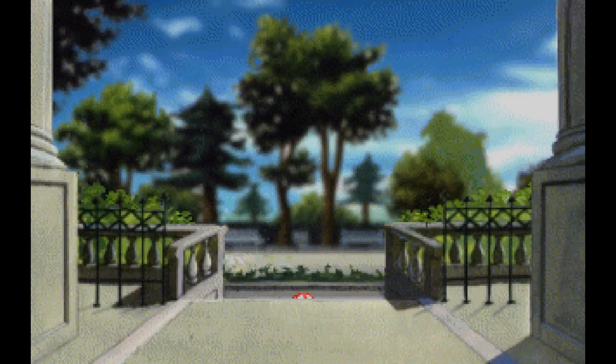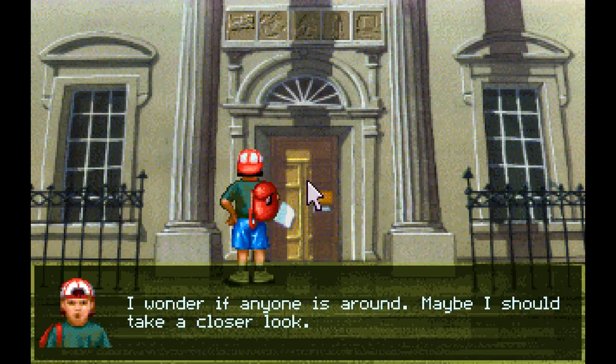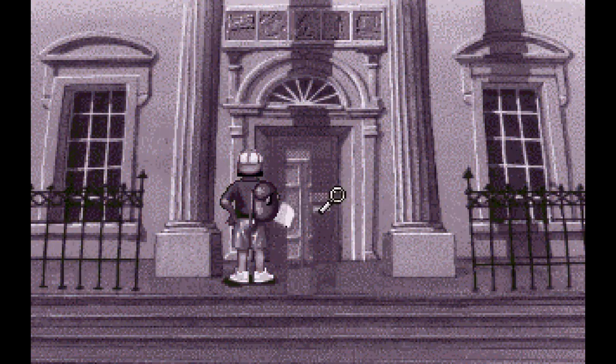So we've come to the museum. The robot MICK has given us some information that we put on a floppy disk, and that'll be able to reboot the robot. So I wonder if anyone's around. By the way, this is closed for maintenance as well, so we've got a sign. Let's have a quick look at this piece of paper. It's not a sign. The sign's to the right.